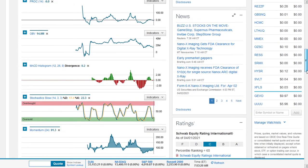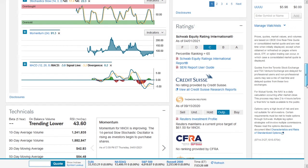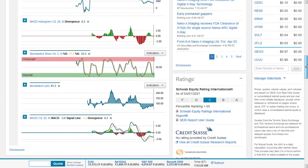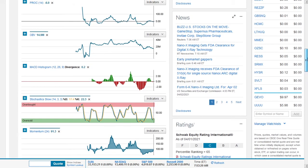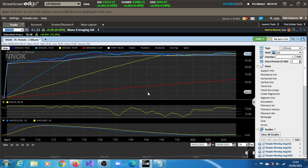This has been taken care of, and I bet market participants are scouring the screeners to find out the stocks, and they do find them. And it says the momentum for Nano-X is improving. The 14-period slow stochastic oscillator is rising as investors begin to purchase shares, and the on-balance volume indicator is bearish. The slope of the indicator is negative and suggests that buyers are presently more active than sellers. But all of that is based on the daily model. It's not exactly what is going on right now in the live session. So we're going to leave this and continue with what's going on live right now.